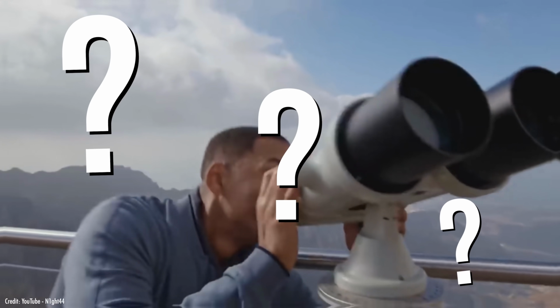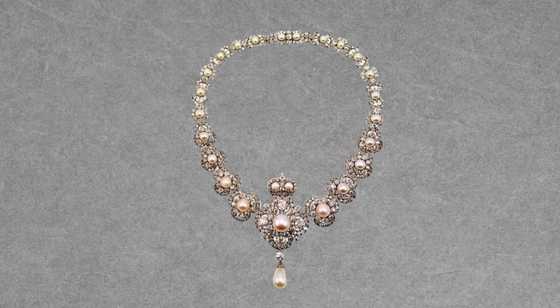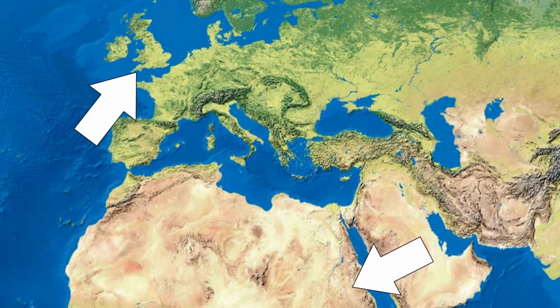A slight production faux pas with the royal jewels can be seen in episode 6. Did you catch it? Queen Victoria's Golden Jubilee necklace makes an appearance and is worn by both Queen Elizabeth and Princess Margaret at the same time, on 2 different continents. No necklace is that amazing.